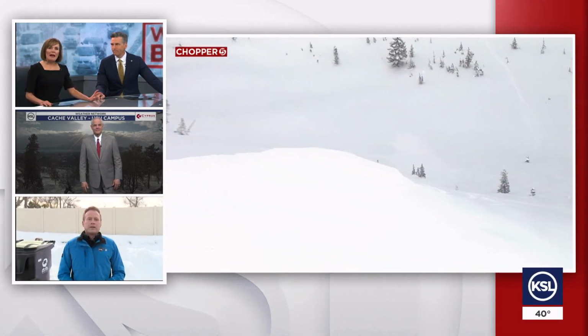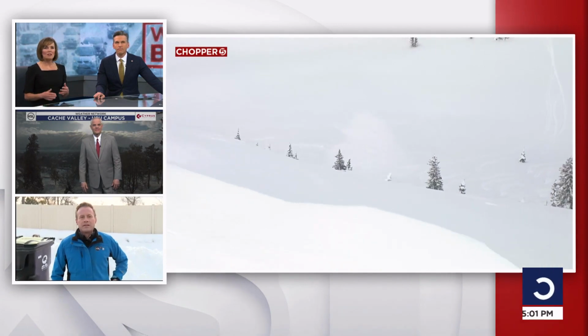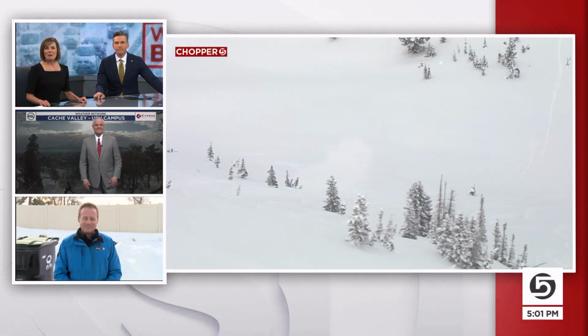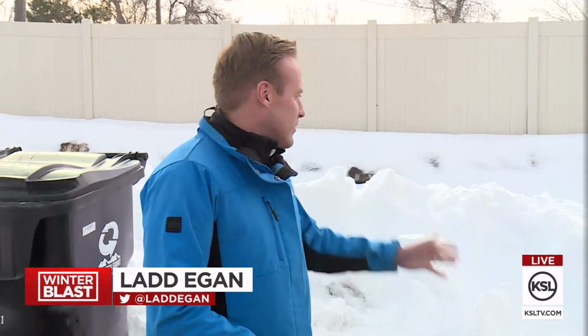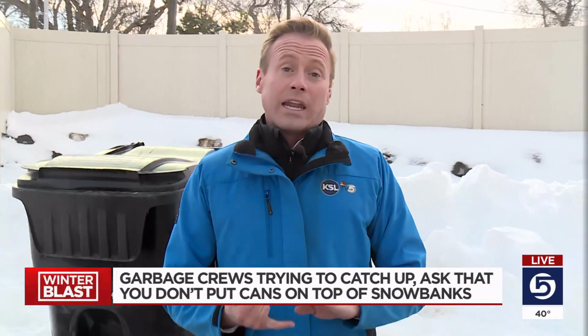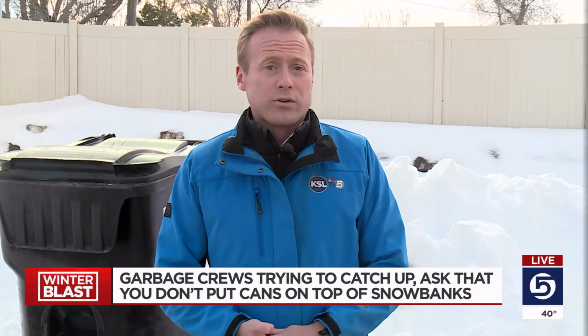But we first want to start with Lad Egan, who's live in Taylorsville with how this deep snow is slowing down just about everyone, including the garbage truck. Lad, many neighborhoods, there's not even space for the garbage truck or the cans. Yeah, that's right, Dean. And you know, it's because of these huge snow banks. The snowplows had to put the snow somewhere, making the roads more narrow. You add in cars and hanging branches, and it's a real obstacle course for the garbage truck drivers.